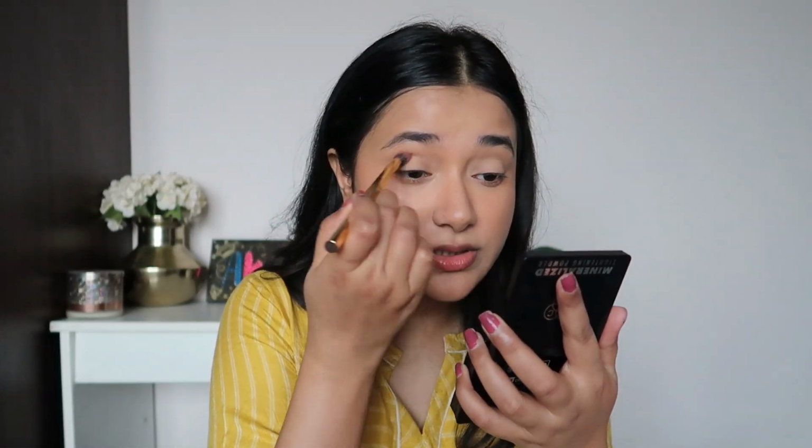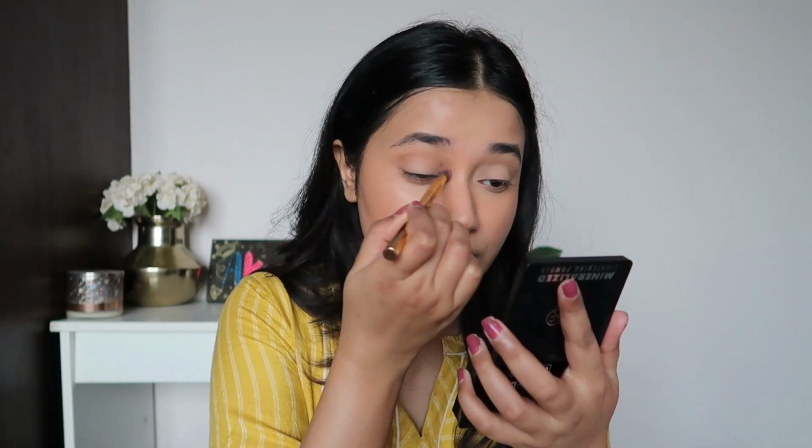Now for my eyes, this is where I am super confused. I of course don't want to do a lot, but I want to do something for sure. So I'm going to use my Maybelline gel liner. Actually, before I go there, I'm going to use just any bronzer. This is what I just grabbed, and I will use this on my crease first because I'm not going with an eyeshadow palette or anything. I want to keep it simple and just lay this color down on my crease.